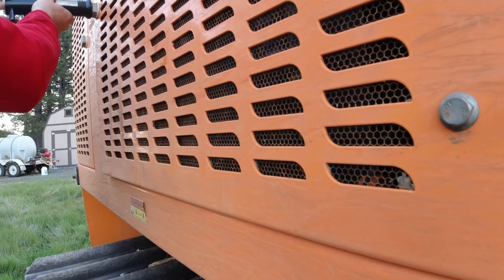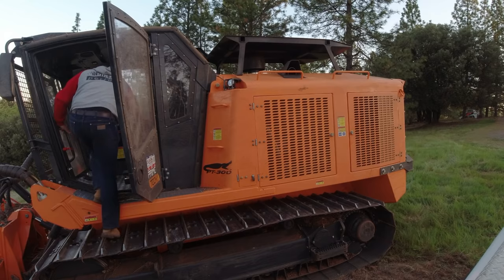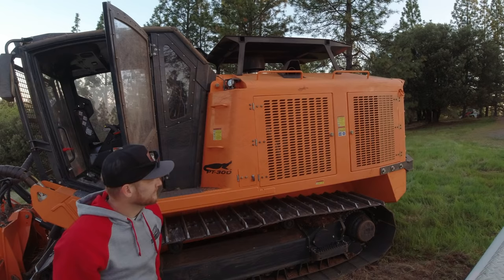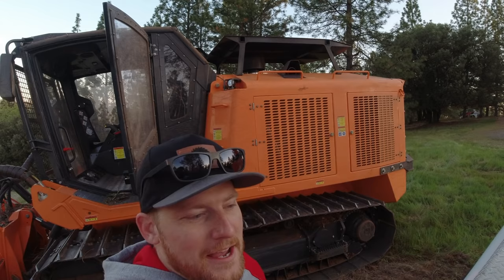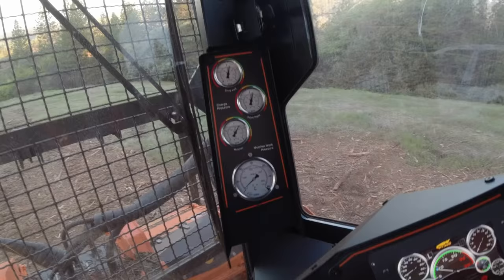Get these panels hooked up. You're warming up. We got some mulching to do. So quiet. You can't even hear the engine in the cab. Can't feel the vibration. So smooth. Cadillac of machines. Can't beat FE and PRIMETECH, that's for sure.